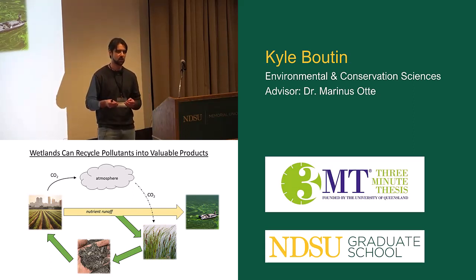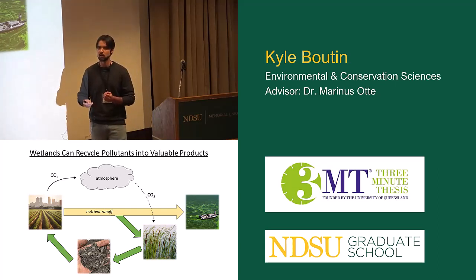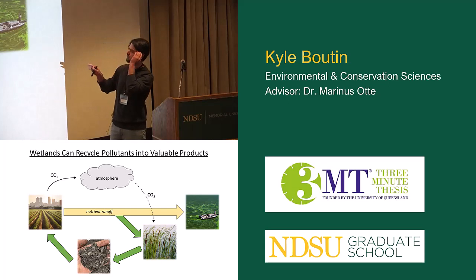Through harvest, we can remove the nutrients and carbon that plants have absorbed before they inevitably release them through decay. Cattail harvest isn't a new idea, but it rarely occurs simply because we don't have a valuable use for them. This part of my work aims to develop such a use: potting media. You can see the basic strategy in this slide.